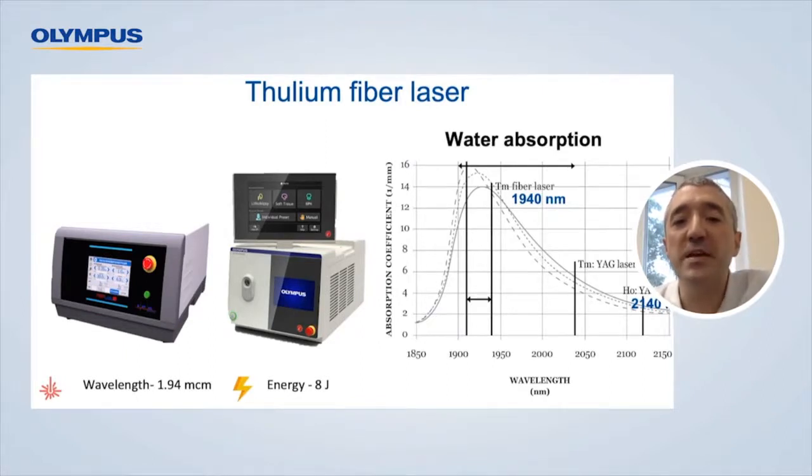One of its key properties is its wavelength. It is 1.94 micrometers, and it matches the peak of water absorption, which is the major tissue component that absorbs laser energy. So, for example, the holmium YAG and thulium YAG lasers' wavelengths are significantly off the peak.